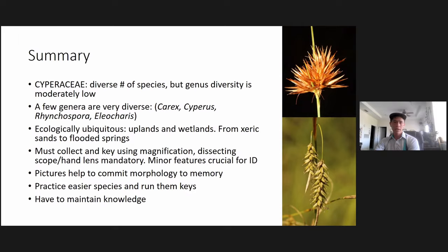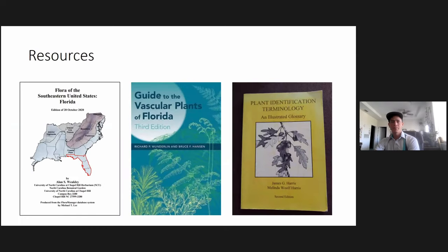They're found in all types of habitats, from the highest and driest to the lowest and wettest. But you really have to collect some of these reproductive parts and look at them with magnification to really key out some of those really important features. So start with some easy species, like some of those showy ones. You know which key they're gonna come to already, and kind of run them through and get familiar with running them through the key, and then it'll be easier moving forward.